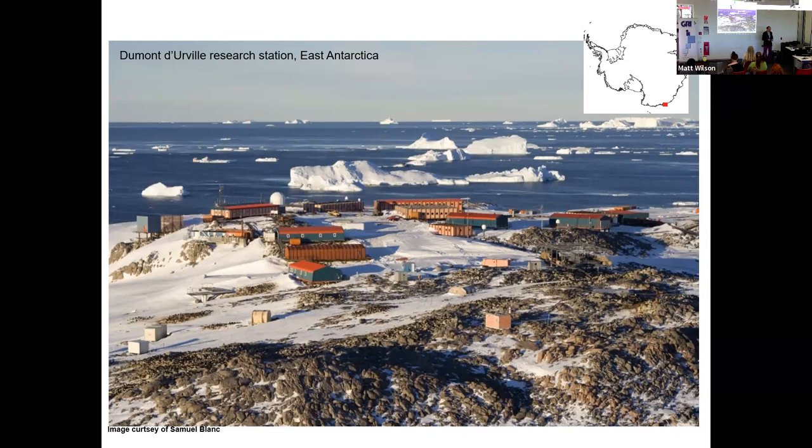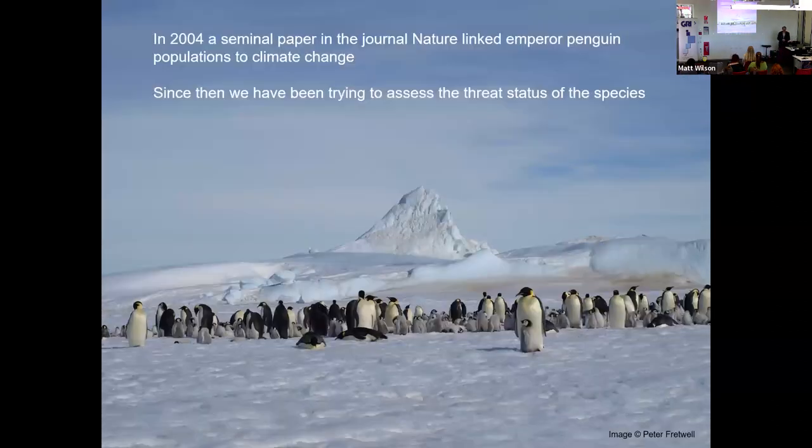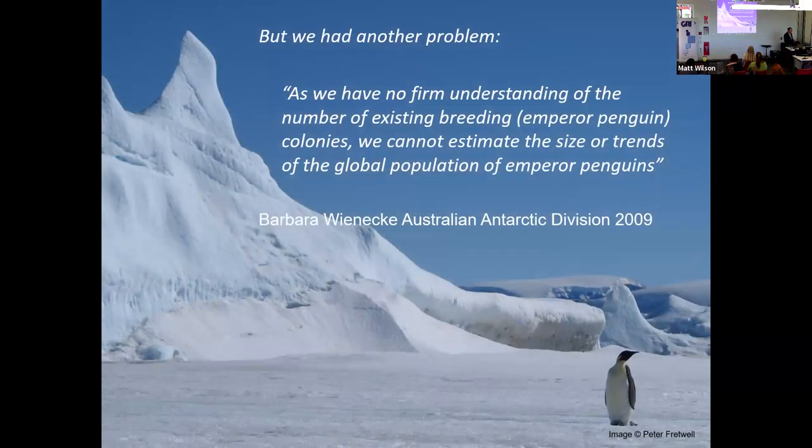And since then, really, we've been trying to work out what the vulnerability is to a dynamic world and changing conditions in Antarctica. Trying to work out how long will they survive? Is it going to be bad for the emperor penguins? Are they going to become extinct in the future if we lose all the ice? But there was an inherent problem there. As my colleague Barbara Wienecke from the Australian Antarctic Division pointed out in 2009, if we don't know where the penguins are, and we don't know how many of them there are, how can we say how vulnerable they actually are?